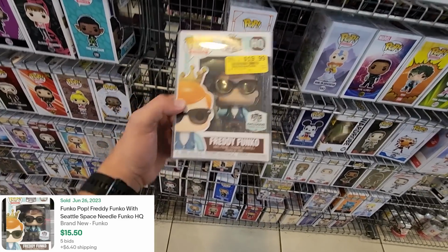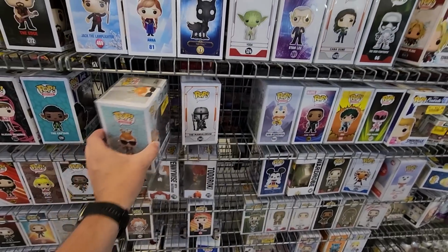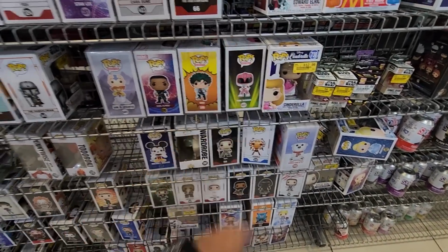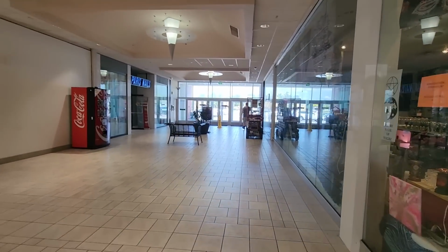I ended up actually picking this one up right here, guys. They had it for 20, but with the sale it is, I think, about a $14 pop, and it was one that I didn't have, so a pretty cool one right there. And Pink Ranger wasn't a bad pop either, but that was it at Entertain Mart. All right, well, they didn't have really much new from last time that I visited, but I did pick up one thing, and there is another Entertain Mart store that we can visit, so I guess we'll have to head over there and see what they have for their sale.